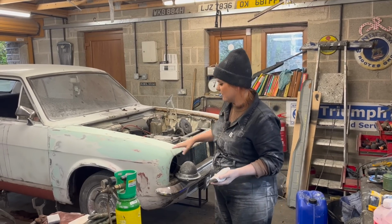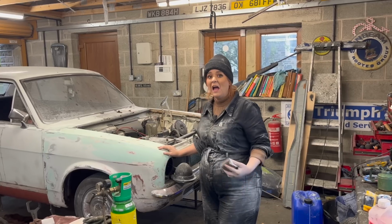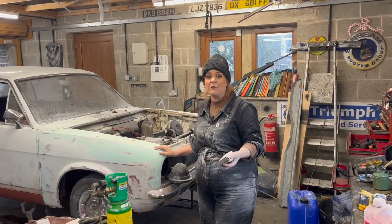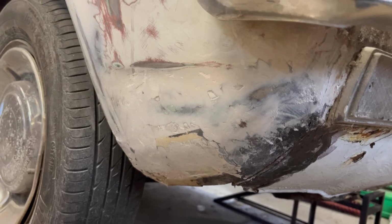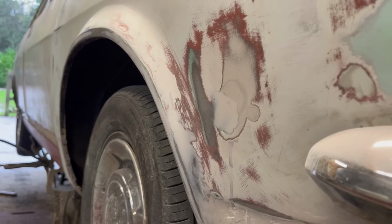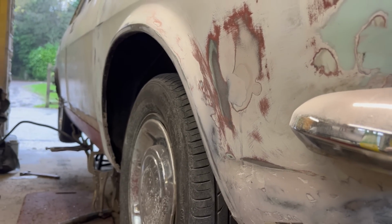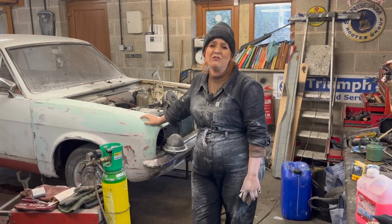So I've been basically walking around with this block in my hand with the 80 grit sandpaper and just rubbing down some of those areas that we have filled so far. So I've started going back on this, and my God, what a hell of a job this is. And I've just put the battery back on charge actually for the grinder, because I'm taking back that front valance, and it is a right pig of a job.